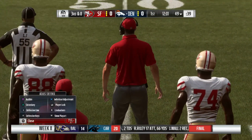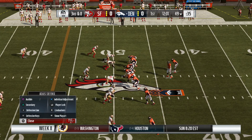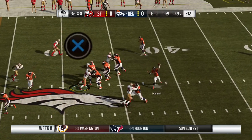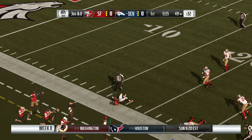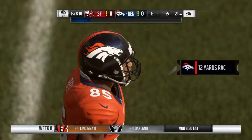So the failure to connect on 2nd down, that leaves them staring up here at a 3rd and 8. Hurry up, here we go. They'll set up to throw. Looking left side, and it's complete. A big 30-yard play on 3rd.